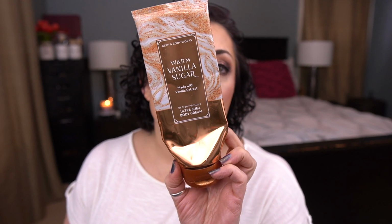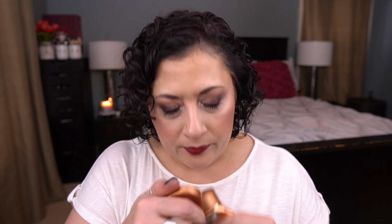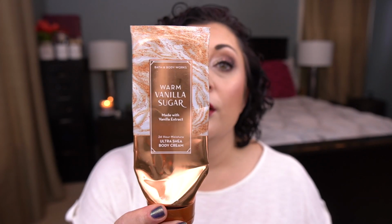Would not purchase. From Bath & Body Works, I have their Ultra Shea Body Cream in Warm Vanilla Sugar. This scent is delightful. This has intoxicating vanilla, white orchid, sparkling sugar, fresh jasmine, and creamy sandalwood. It's really flipping good. Really good. Great for this time of year.